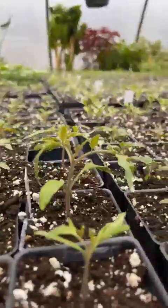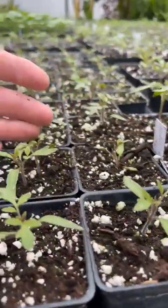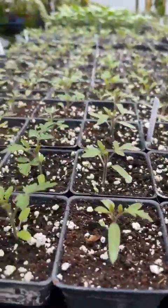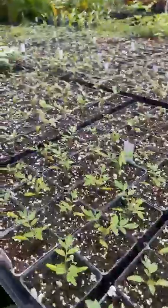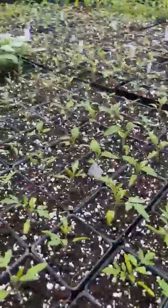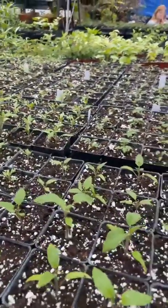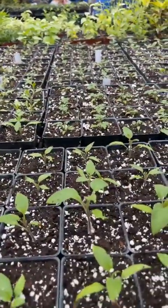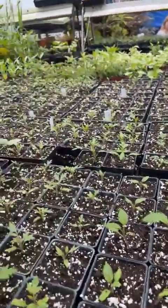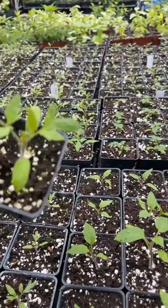So you can see the size. I'll put my hand there just to give you the size idea. This is exactly where we want them at this stage, because if we get some sun this week, these will probably triple in size. So we really don't want them to be too big just yet. They're getting a good first set of leaves on them. They're rooting out well. They're coming along quite nicely.